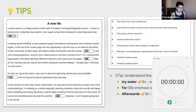Let's explore it. I used to work as a college lecturer in the north of England, running photography courses. It wasn't a bad job, and I really liked my students. But I began to feel tired of doing the same thing every day. G, I decided I needed a break. It is pretty clear. The action of feeling tired is another way to say that I don't want to do more, to repeat something. It's not necessarily that you are physically tired. It's more like you are, how can I tell you?